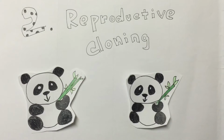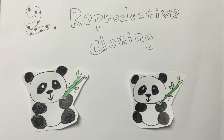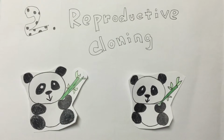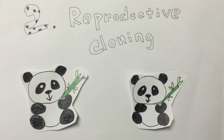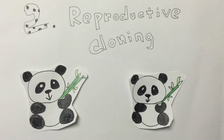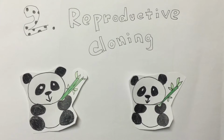The second one is reproductive cloning. It is also known as organism cloning. It is a process to create animals that are genetically identical to another by an asexual method. And this is also the way the scientists used to create Dolly the sheep.